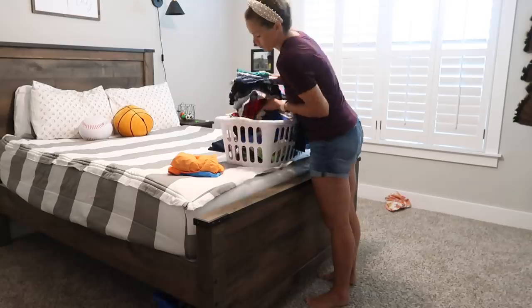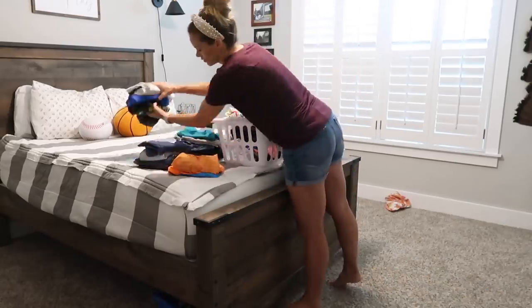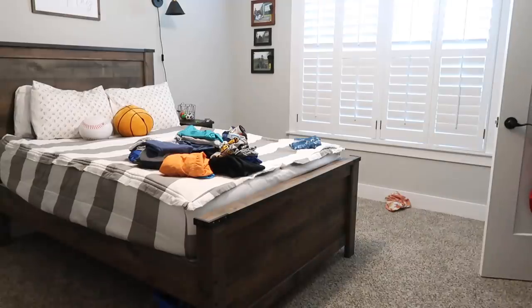Now, another thing that's on their chore chart is for them to put their own clothes up. Sometimes I have them help me fold clothes, but majority of the time I fold the clothes, lay them out in their beds, and then they put their clothes up and put them away.